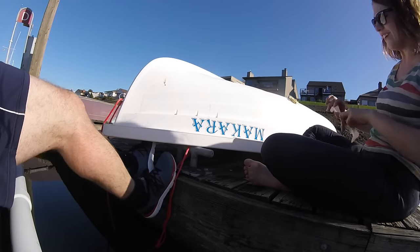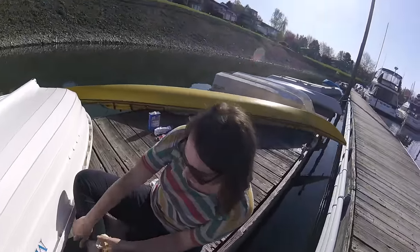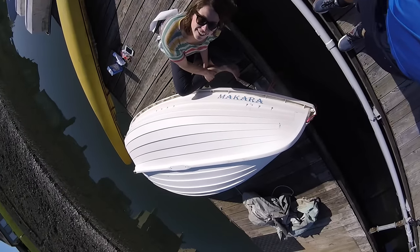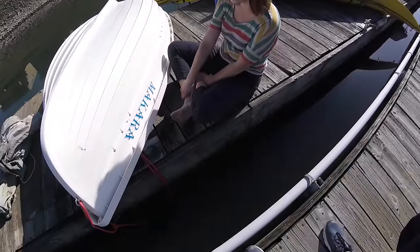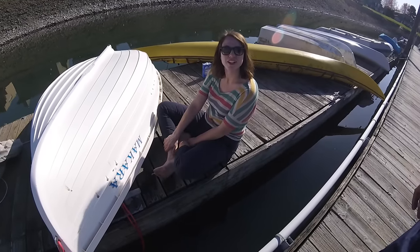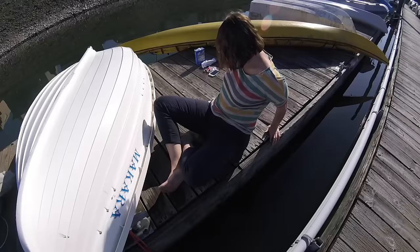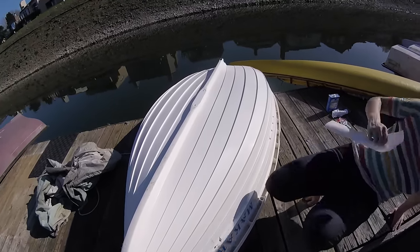Beautiful. Yay, Makara! What did you just do? I just named our dinghy. Officially named it. It's upside down. Like that? Does that look better? Yeah. We got the same font as on the back of our boat. It says Varuna, so they go together just like they do. Varuna rides Makara, but I think Makara's going to be riding on Varuna more often. Lazy dinghy.